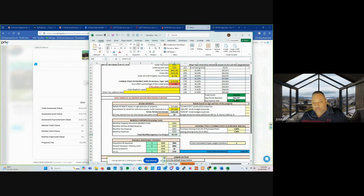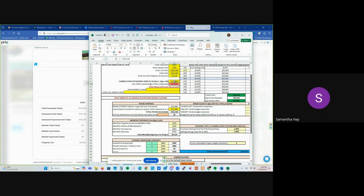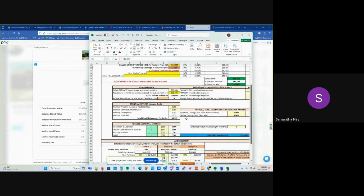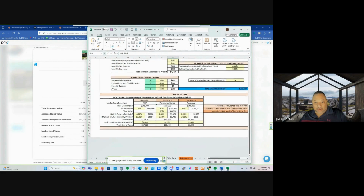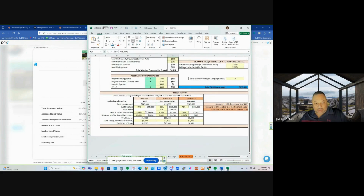But you see what I'm saying? This is a great profit, but you got to keep in mind you're also having to find somebody or another lender to come with that kind of money. And you have to almost have that to make it worth your while. 150? You can manipulate the numbers and all that kind of stuff because a lot of it comes from down here.